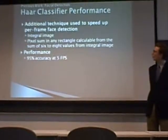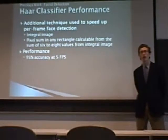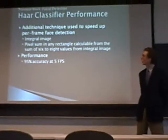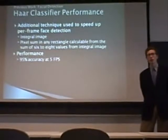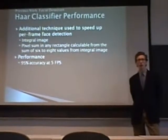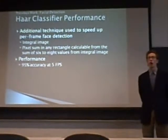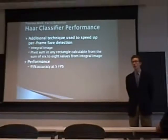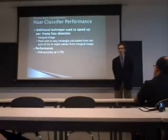Hard cascades are able to take advantage of additional efficiency methods besides the cascade implementations, including something called an integral image. Because hard cascades are based on image contrast, constructing something called an integral image in which each pixel is the sum of all the pixels in the original image to the left and above that pixel, a simple sum of 6 to 8 values can be used to determine the total pixel sum in any area of the image.